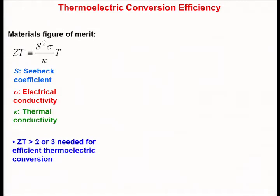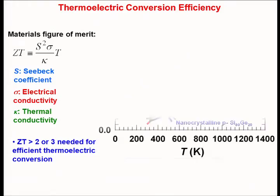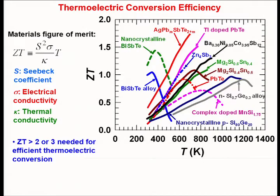A ZT number larger than 2 or 3 will enable widespread use of thermoelectric devices, not only for waste heat recovery, but also, for example, for household refrigeration. But the existing materials have had a limited ZT number. For over half a century, the peak ZT number at different temperatures has basically stayed near a value of unity.